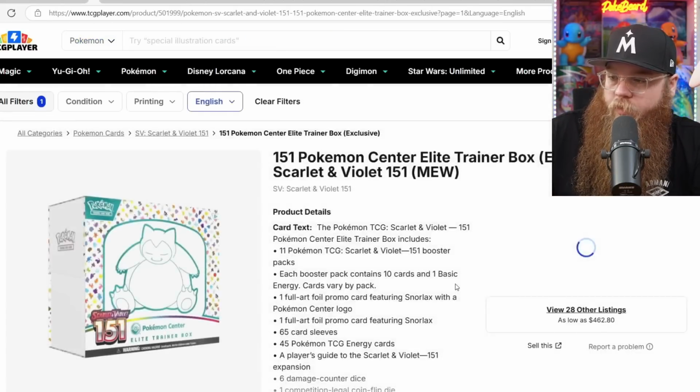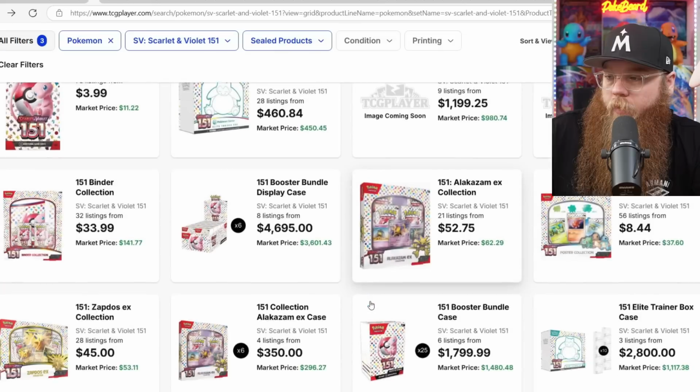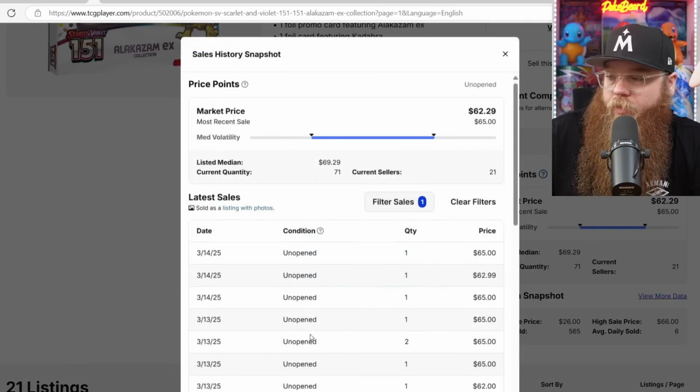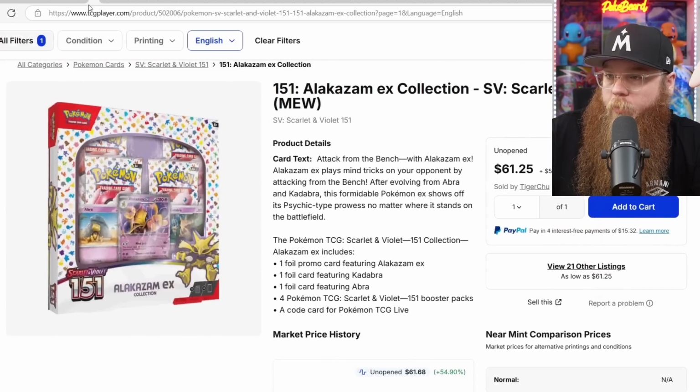Then we got the Pokemon Center one. Last sold 500, 494, 470, 468, 445, 432 with a picture that says dented corner. And then we got the Alakazam box kind of going crazy. Market price $62. Last sold 65, 63, 65, 65, 65. I do like how small this box is.